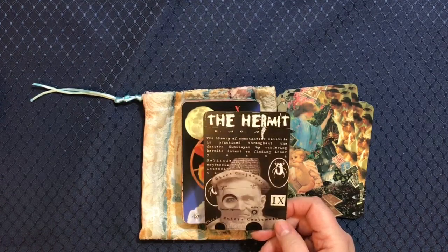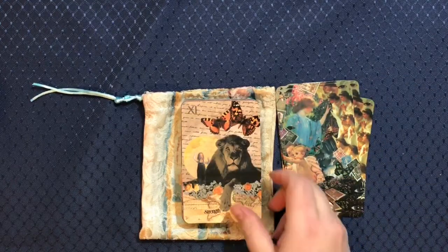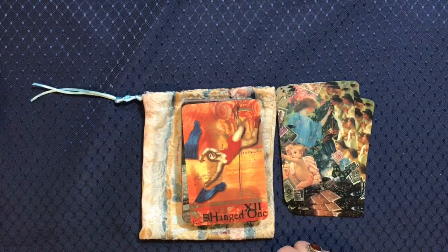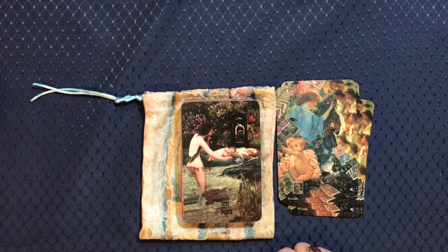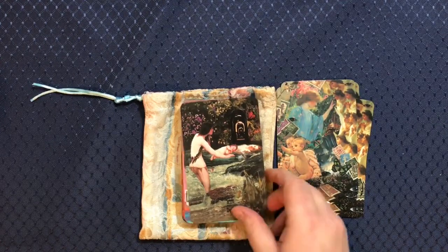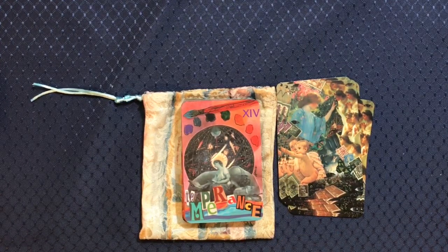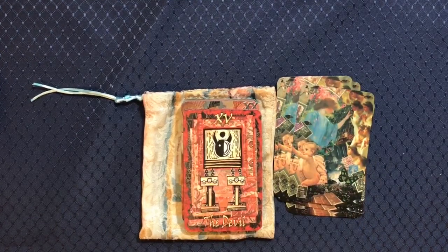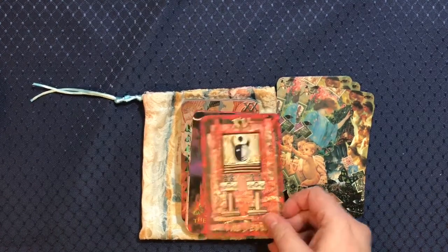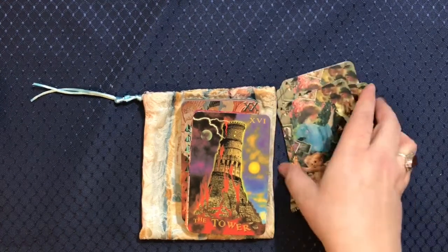Yeah, and then after that, I'm not sure what it says. Wheel of Fortune. Strength. The Hanged One. I saw something completely different. Death. I think that's Waterhouse. Temperance. My brain is just in a really weird place because I saw the Muppets. The Devil, I like that. I would love to have a deck illustrated just by this artist.